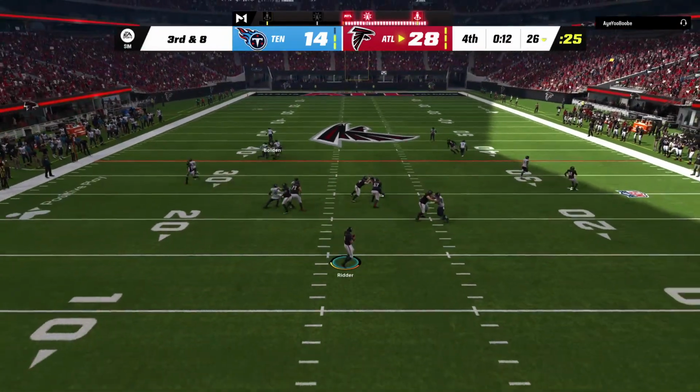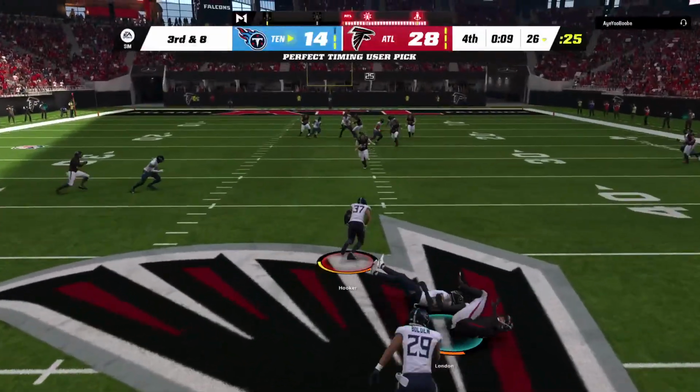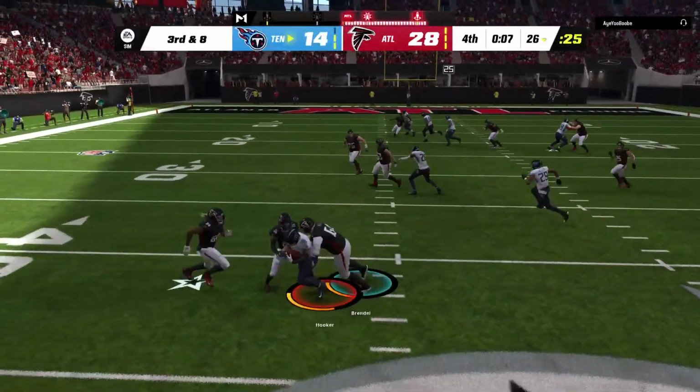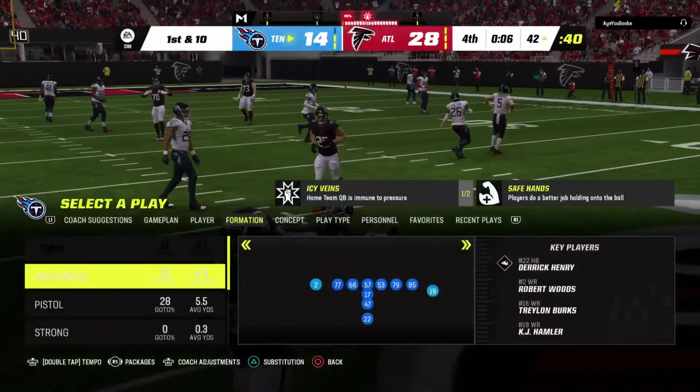On 3rd down, he'll drop to throw. Into double coverage, and it's intercepted. Picked off by Amani Hooker. And the Titans are going to take possession of the football.